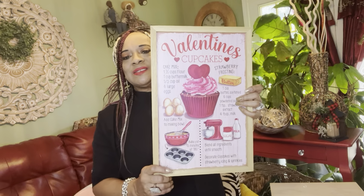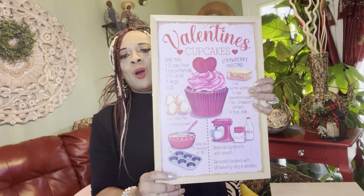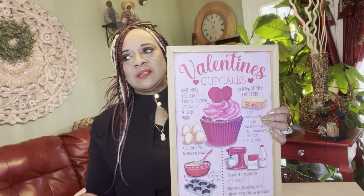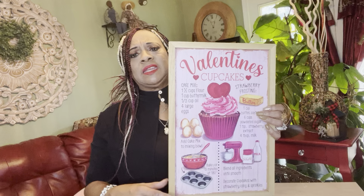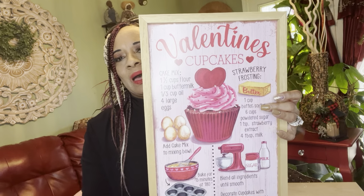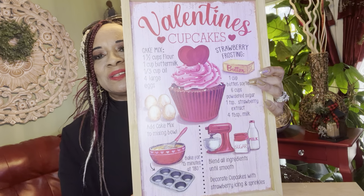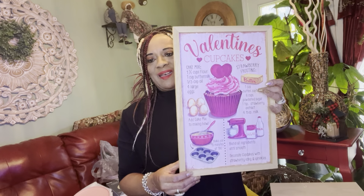But I love this, guys. This is going to sit on my kitchen table with all the other pretty items. Now, I don't have all of my stuff out yet, guys, because there's still more in the shed, and you have to kind of move things around to get to other things. But I have enough that I can show you. But yes, this is from Hobby Lobby, guys. It's a Valentine cupcake recipe board. Isn't that pretty? She's gonna sit in a stand on Gigi's kitchen table. Yes.